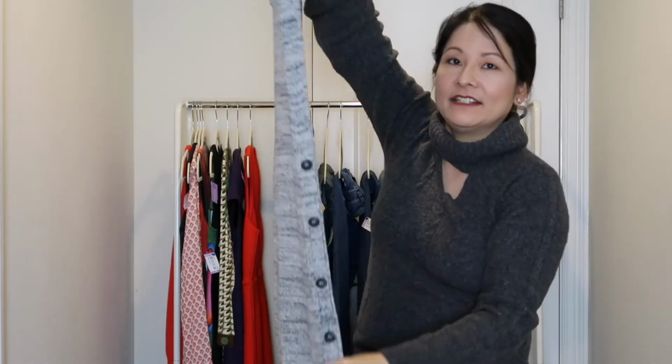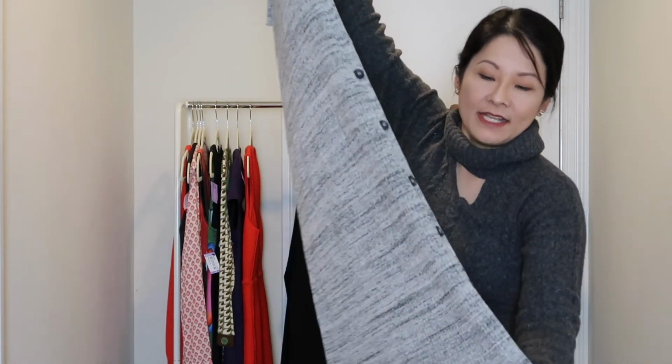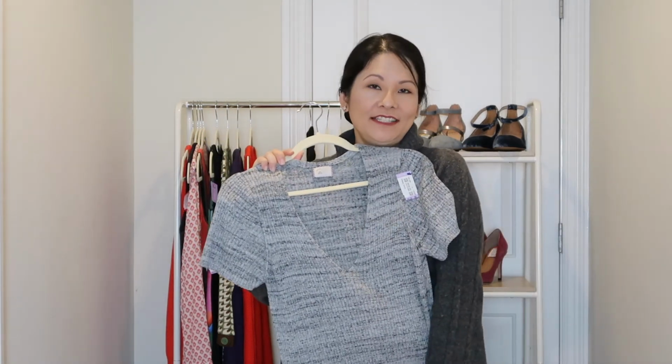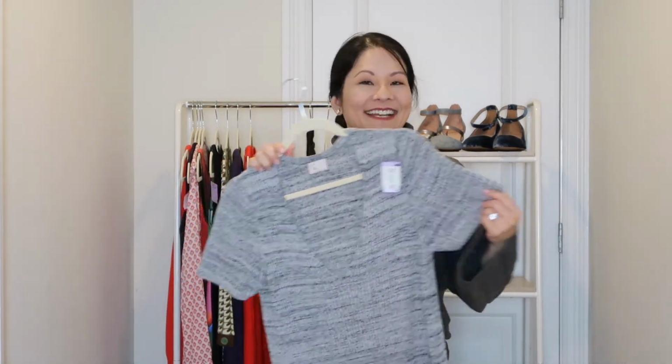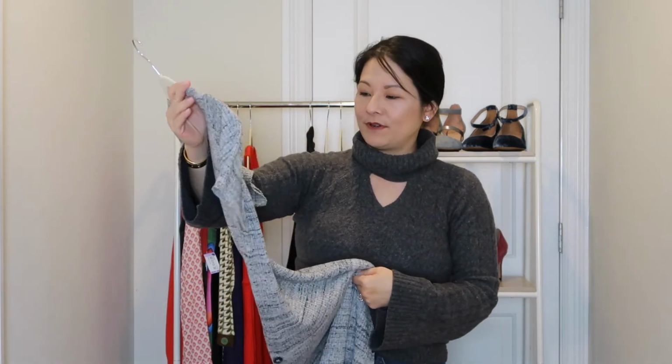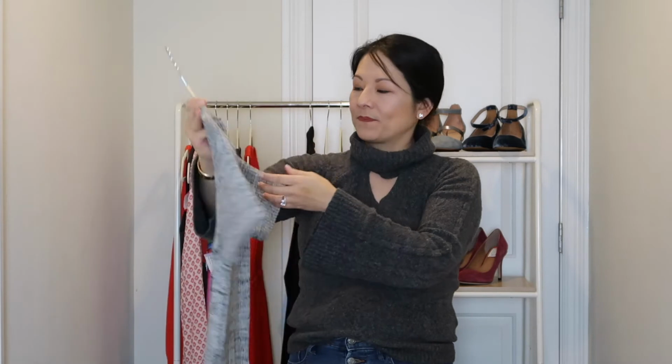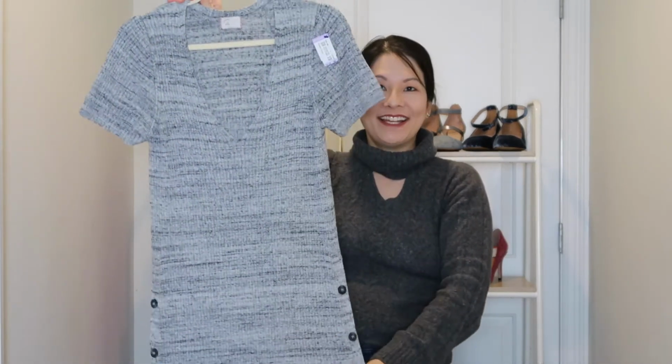And it has some really nice buttons down the side on the seams here. Some detail there. So I thought this was a very classic design that's so versatile in your closet because it's sweater weight but yet has a short sleeve. So this was just a perfect one, I thought. I really like the deep V neckline as well. So this one I paid $9.29 for.